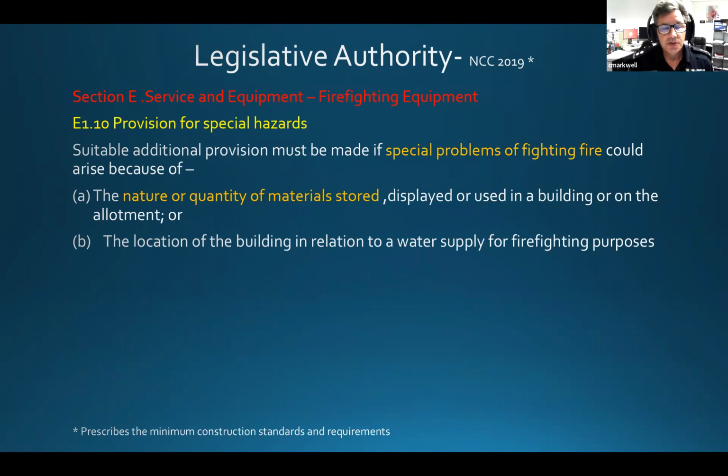So I'll make a caveat here that this was the National Construction Code 2019. There is a new National Construction Code 2022, which is due to be released shortly. It's currently in the final stages of publishing. It was held up for various reasons that I won't really go into. But there is a particular clause, E110, for the provision of special hazards, and it nominates that suitable additional provision must be made for special problems of fighting a fire that may arise because of the nature or quantity of materials stored, displayed, or used in the building, or the location of the building in regards to firefighting water. So I don't know about you, but as a firefighter, I consider that lithium batteries do provide special problems for me as a firefighter because of the nature or quantity of those materials. So we are advocating the invocation of special hazard E110 every day of the week.